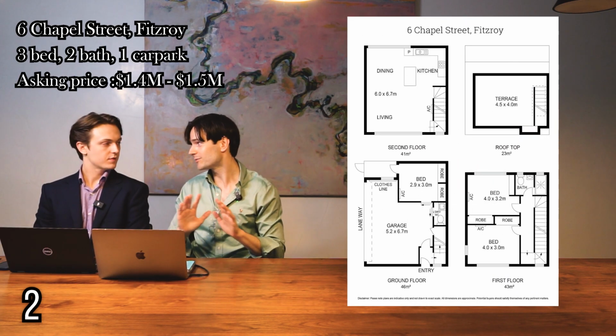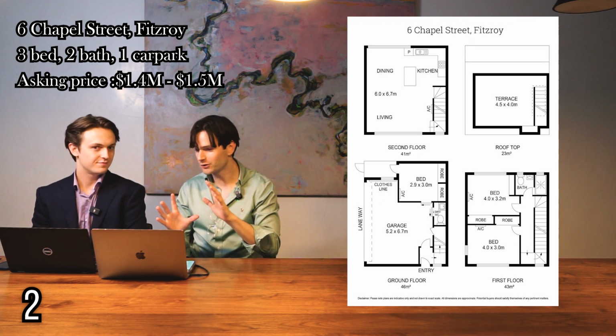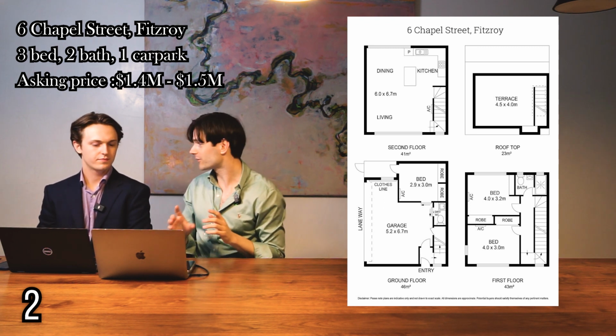Ben, now you've done a lot of due diligence. Let's go to the next one. No, I'm really excited. I've been a little bit biased to the inner northern fringe suburbs this week. And so this one is 6 Chapel Street, Fitzroy. Now, please, let me paint this picture for you. I love Fitzroy. I love Collingwood. I love those sort of areas, and there's a lot of other people that love it too.